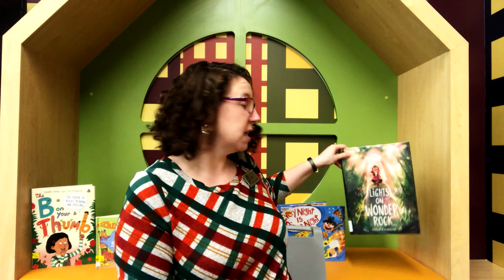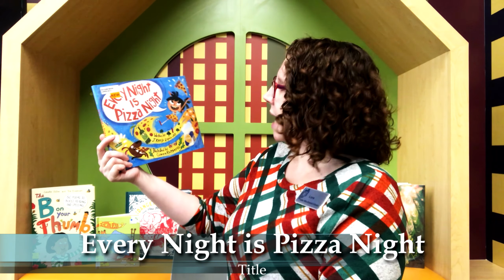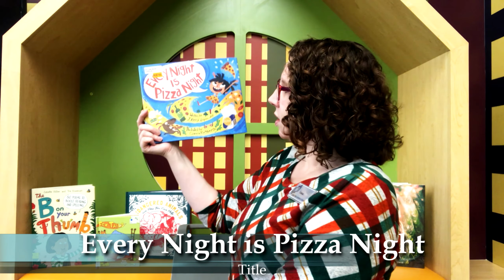All right, I have another red dot or picture book to share with you today. This one made me so hungry when I was reading it. So be prepared. If you check this out and you read it, you need to have food next to you. This is called Every Night is Pizza Night. And it is written by Kenji Lopez-Alt and illustrated by Gianna Ruggiero.